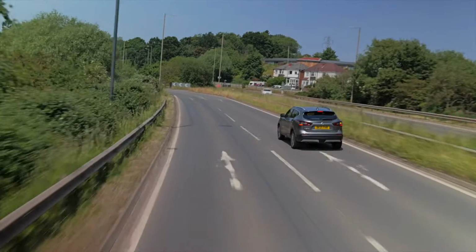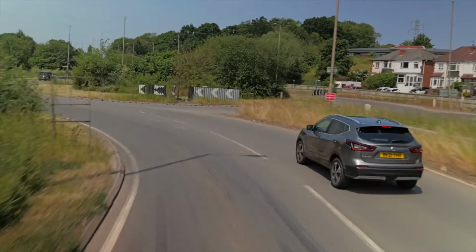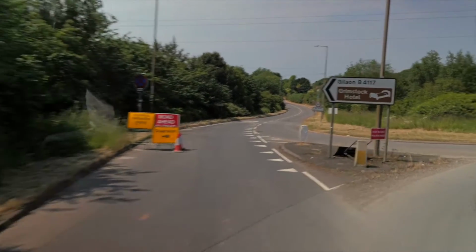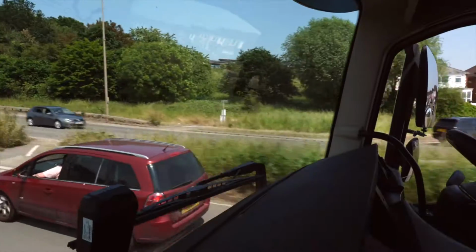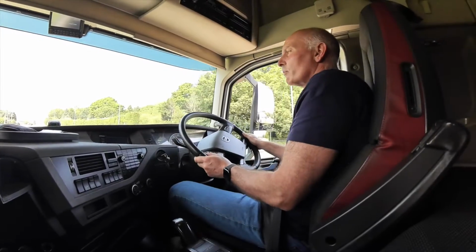We should have a nice clear roundabout now. Coming in, he's turning right, red car, burgundy car on the outside. In we come. Keep it moving all the way around the outside. There we go. The other red car, burgundy car, has got plenty of room. They can come round and accelerate away from us. We haven't hindered anybody.